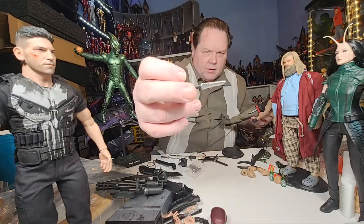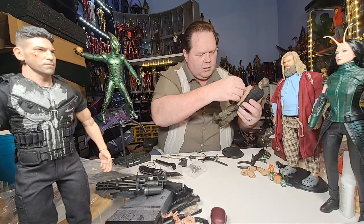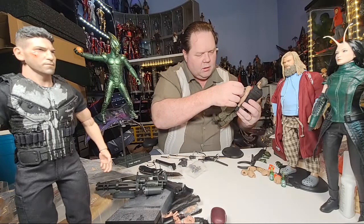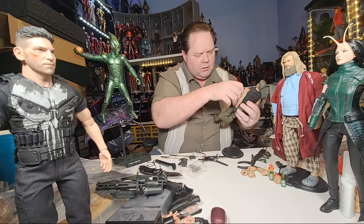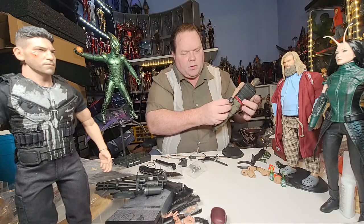So he's got a knife. Well, that's not a knife. Too big for the sheath.